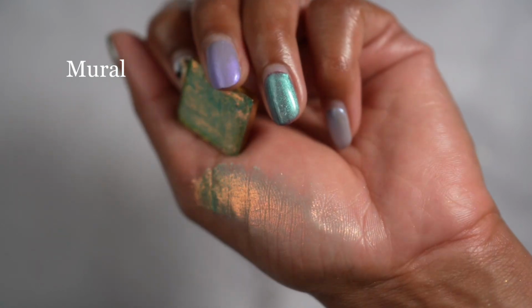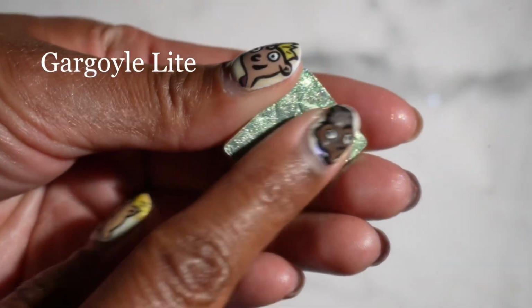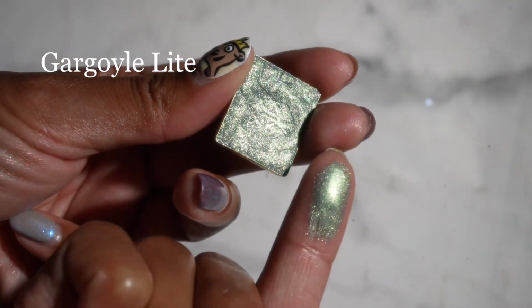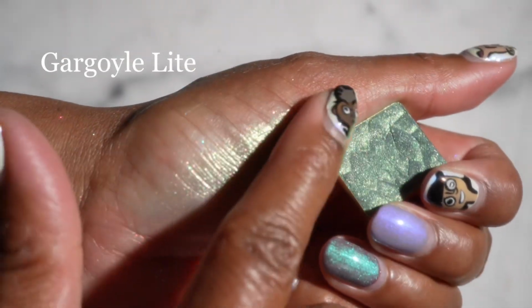Definite ethereal mermaid vibes. Next, we have the shade Gargoyle Light, and I have no idea how this happened, but this has crept into my heart as my favorite green shadow from Clionadh. It's another shade that every time I've done a look with it, I've gotten a lot of compliments.